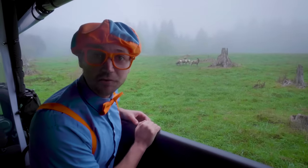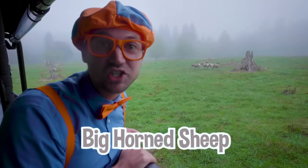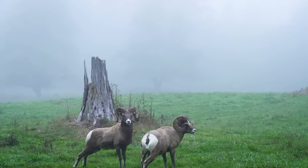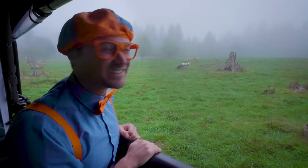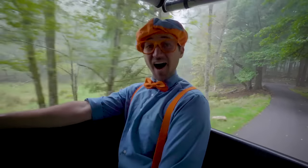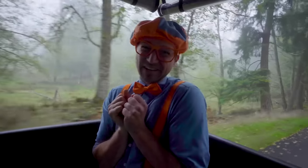Whoa. Check out those animals. Those animals are big horned sheep. You see their horns? Yeah. If you look at them from the side, it kind of looks like a circle. Wow, what cool animals! Whoa! This is so much fun at Northwest Trek. We are finding so many animals. They are so cute!